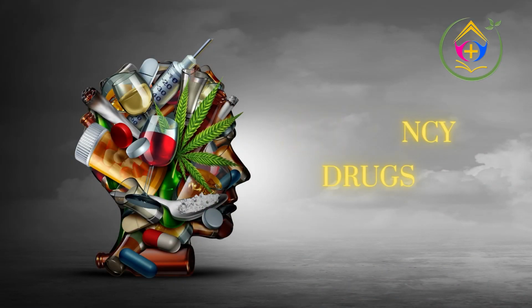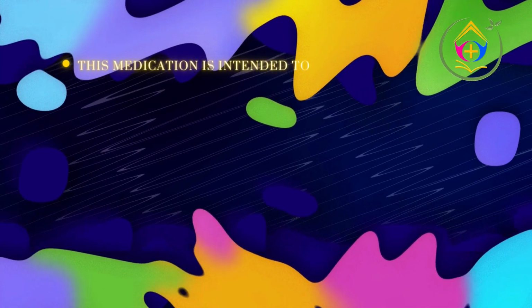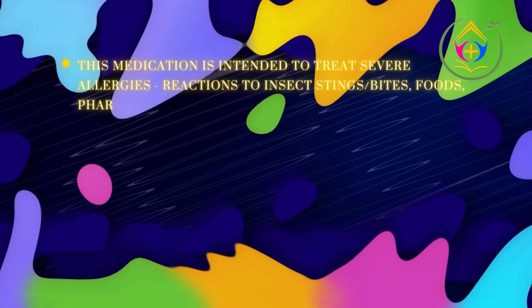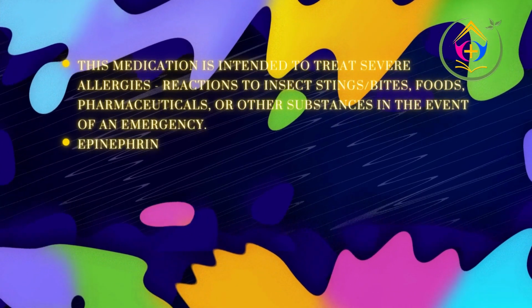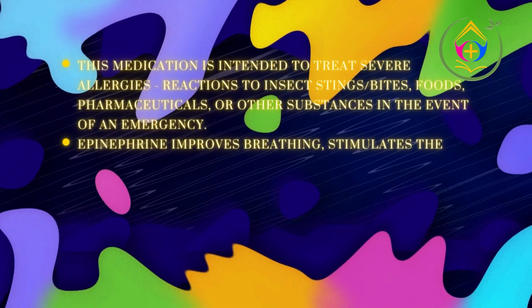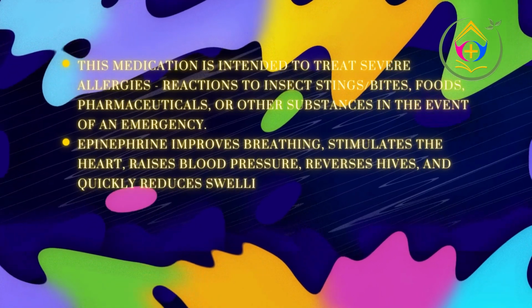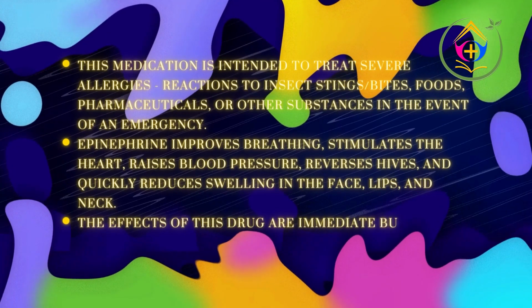Emergency drugs. Adrenaline. This medication is intended to treat severe allergies or reactions to insect stings or bites, foods, pharmaceuticals, or other substances in the event of an emergency. Epinephrine improves breathing, stimulates the heart, raises blood pressure, reverses hives, and quickly reduces swelling in the face, lips, and neck. The effects of this drug are immediate but short-lived.